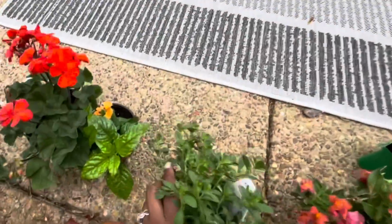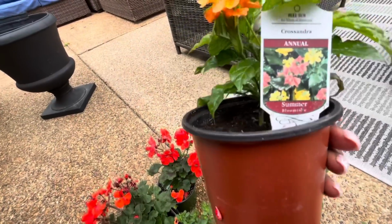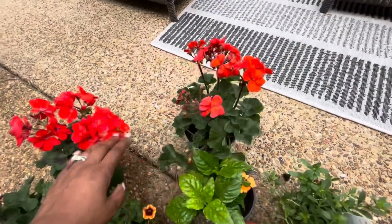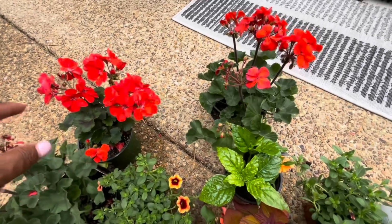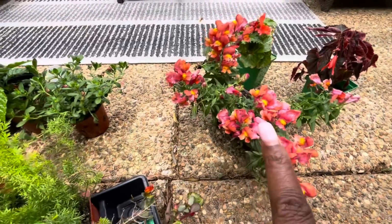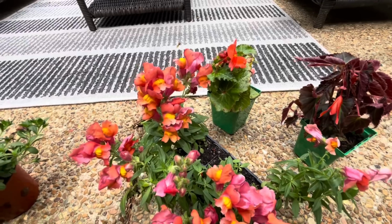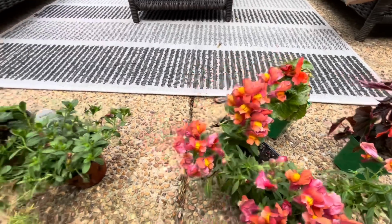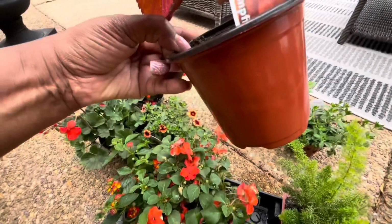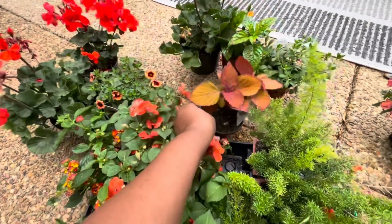So I got those. Only got 1 of these chrysandras. That's what they're called, chrysandra. And they like full sun. Of course, the geraniums. I think I got like 7 geraniums. I bought some the other day. Got these snapdragons, really pretty. Got 1 begonia. I have a small shaded area I'm going to put it at. And then I did get 1 of these. I think they're called coleus. Yeah, coleus in this pretty orangey green looking color.